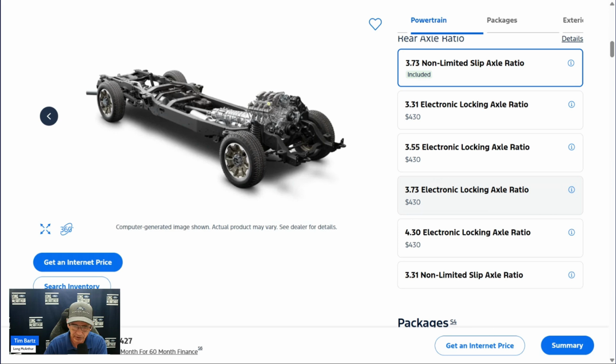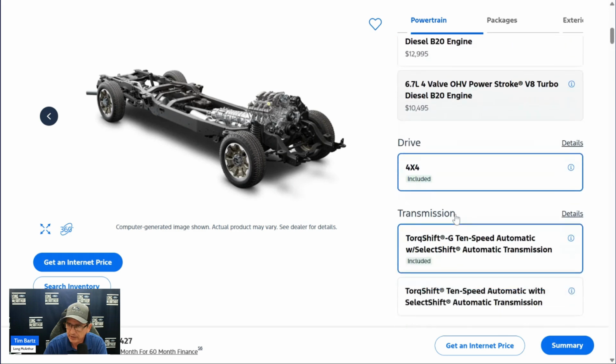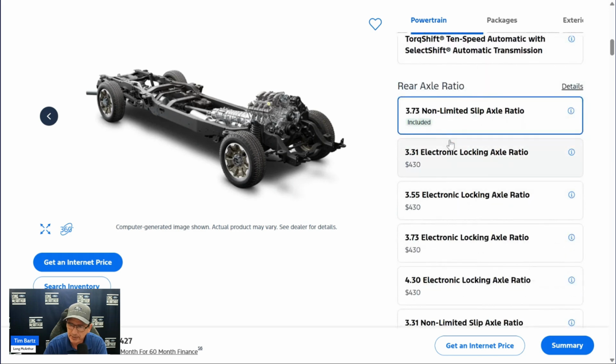With that TorqShift G transmission, it's going to come standard with a non-limited slip 373 gear ratio, but you can option up for an electronic locking 373, as you can see here. I'm assuming that's the same price for this year, or a 430 electronic locking. Now, if I try to select these, it's going to tell me to pick different options. So there is the option there for the F250.